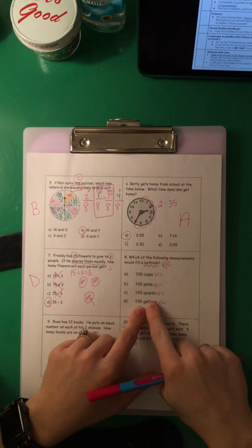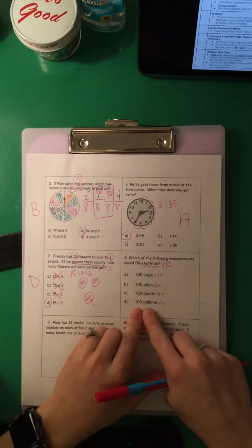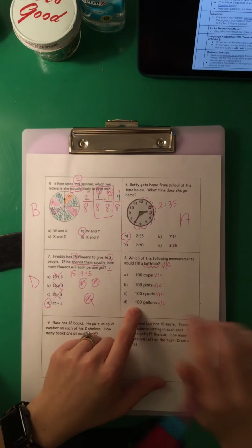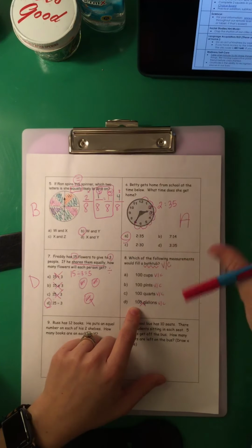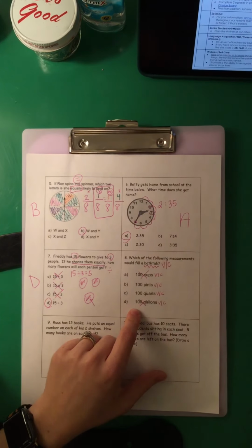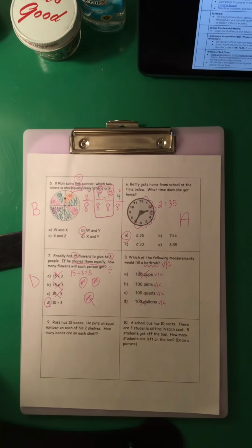So sometimes they're going to try to trick you like that. If it just said it like this, your answer would be gallons for sure. But now we have to look at the measurement. 100 gallons is so much. We're not going to use that for one bathtub. 100 little bitty cups? I don't think that's enough. So now we're stuck somewhere in the middle. 100 pints or 100 quarts.